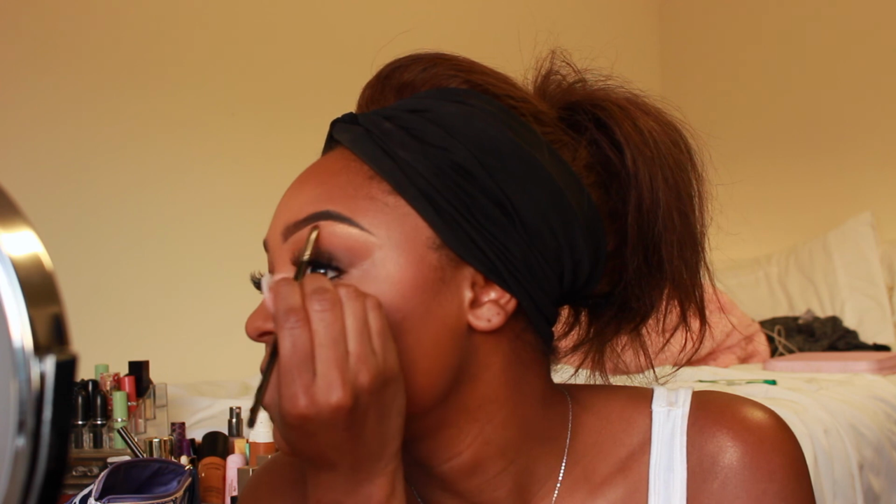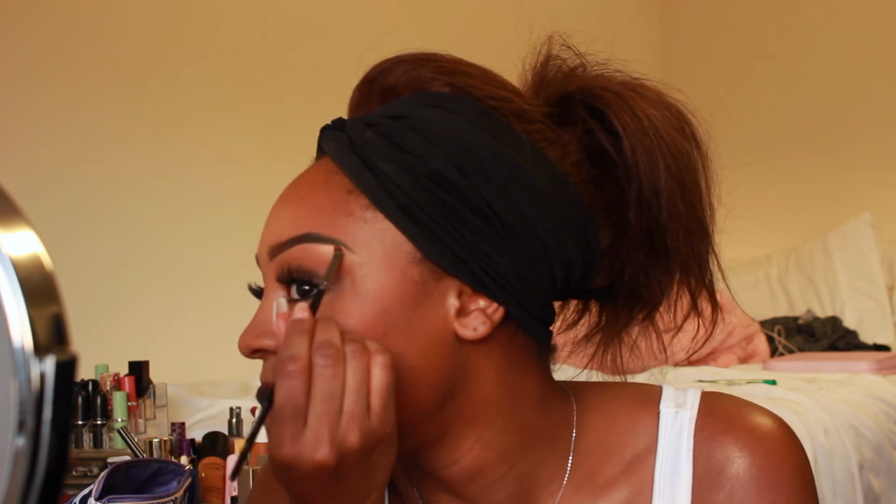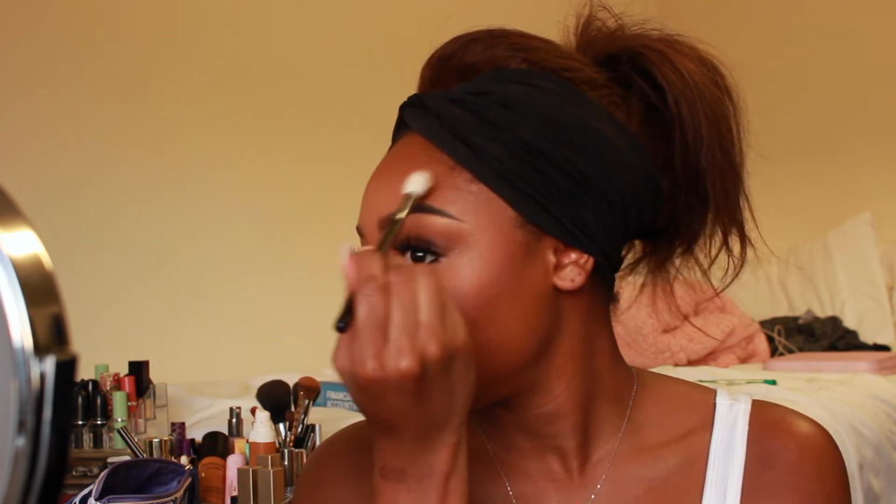Girl, this highlight is unlike any other. Nikki, do that, girl. Alright, and then I'm going to use the Morphe M510 highlighting brush and just apply this to my cheeks, a little bit to my nose. So I'll start with my nose, just a little bit, and then I'll tap it with my finger, just so that it's not crazy. I'll do a little bit at the top of my brow. Like that. A little bit on my chin area, and then it's time for the cheek.